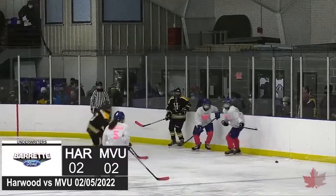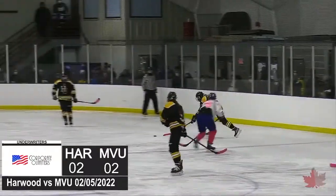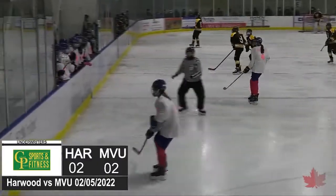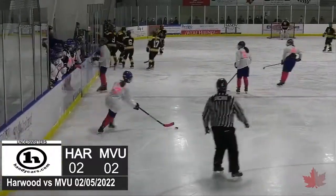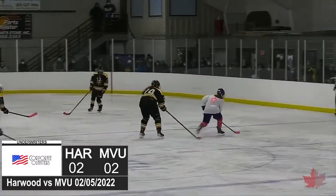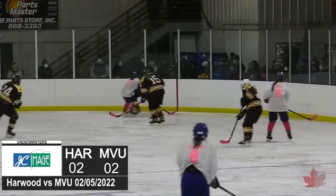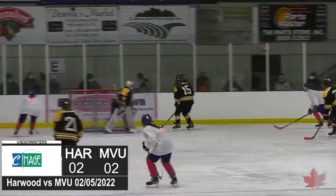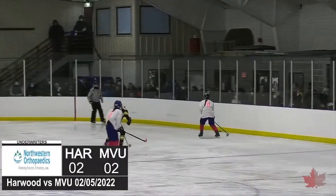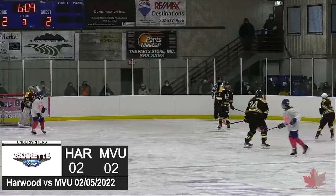Battle along the sideboard. 6:41 left, third period. We are still tied at two. Thompson, good poke check there by McClellan, not allowing Thompson to get through the center of the ice. Boy, if she would have poked that one through and if McClellan hadn't got her stick on it, Thompson would have been home free. Yeah, again, the recipe for MVU has just been pressure on all three levels of the ice, in the offensive zone, neutral zone, and, of course, in the defensive end of the ice. So the recipe has been the same, and MVU staying true.